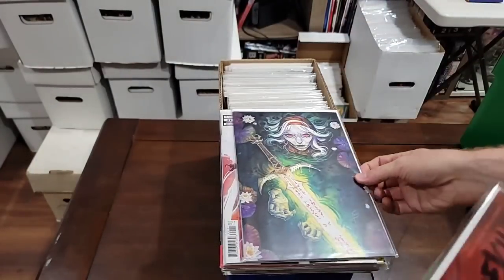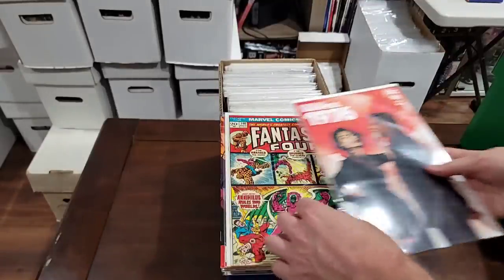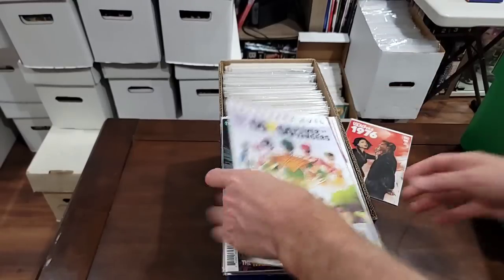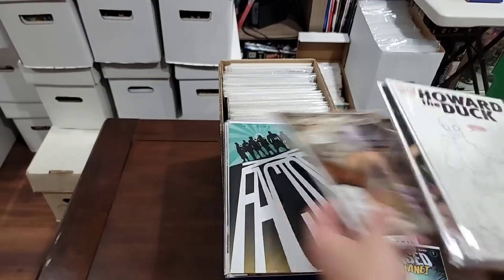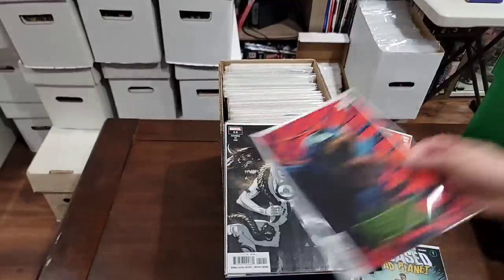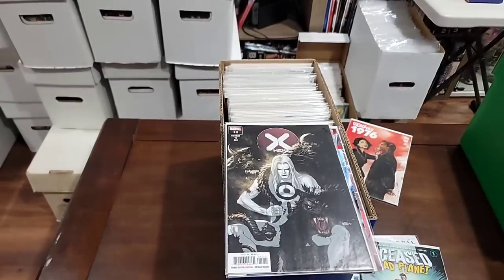Shadecraft 1. I have a ton of that already. I guess I'll just pull them. And I'll pull the Devils number 1. We're pulling Miles. I don't know. We're definitely pulling this. We're definitely pulling this. Not worried about these. Definitely pulling this and this and this and this and this. I like these. These are nice. We'll put those aside. I gotta look those up.